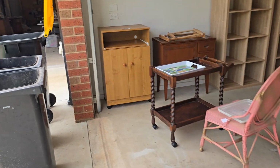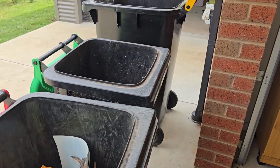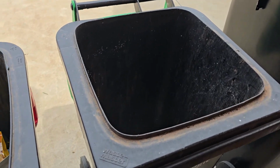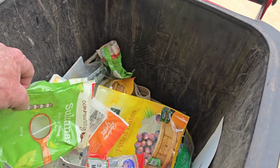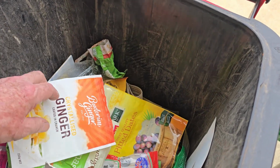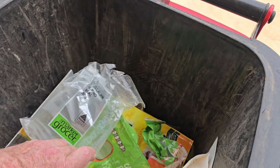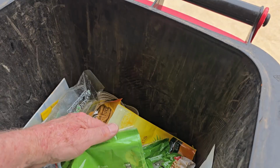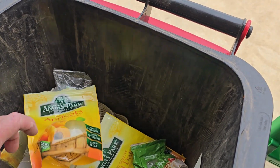Right, now the kitchen stuff. I went through the pantry and what I did with a lot of it was empty it. Most of the containers were pretty much empty anyway. There was a lot of opened ones like sultanas, pitted dates, ginger. What was in that one? Almond meal. All these had been opened, apricots, and I don't know how long they'd been sitting there.